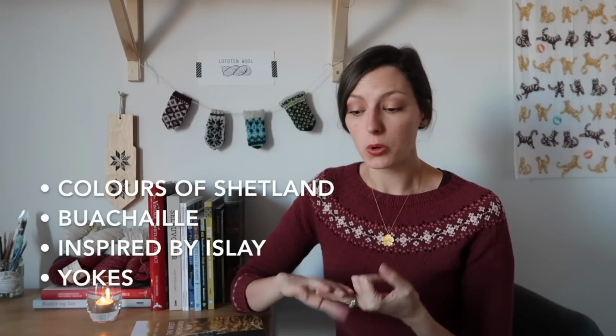So many of Kate's other books are like The West Highland Way in that they're a book of Kate's designs based around a theme, and then the book also includes writing on that theme. So some of her others are Colors of Shetland, Buhuya, inspired by Ila, and Yokes. And I actually had the opportunity to contribute to Yokes in one small way when Kate reached out about some information she was trying to hunt down on Norwegian Yokes. So it was pretty fun to see my name at the end of that chapter.